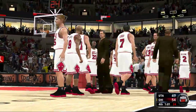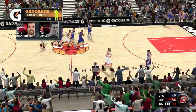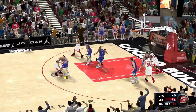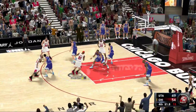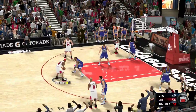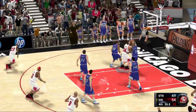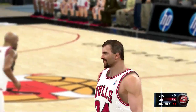Making a switch here with the Bulls. Here's Harper. He's covered by Stockton. Rodman against Malone. Back to Rodman. Clock at four. From deep, Jordan kept alive. A foul called, and he earns a trip to the line.